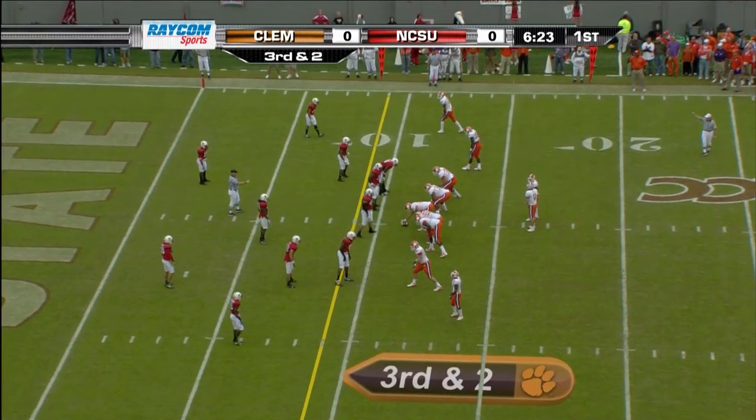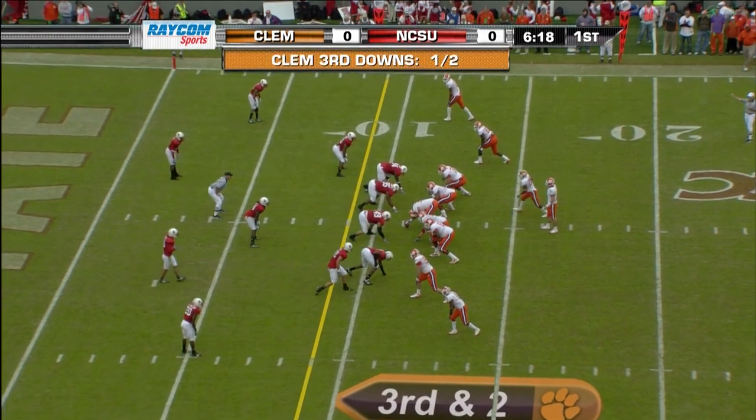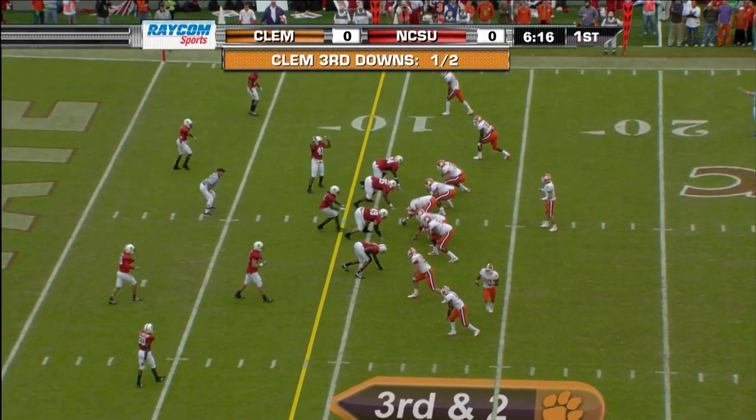This defense gives up a whole lot of points. They give up 30 a game. Trying to bow their backs and make a stop here.